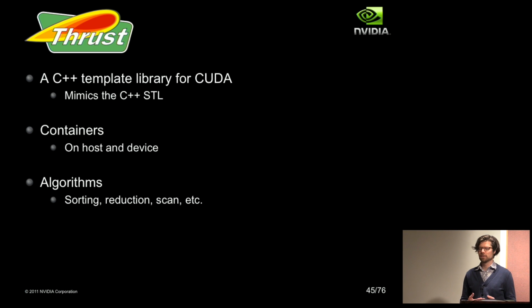So you just say, I have this device vector, and you can dereference it and look at an element on the host, and it will do that memory transfer for you automatically. You don't have to worry about it.